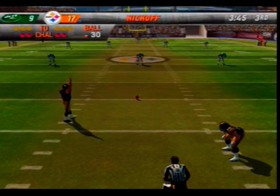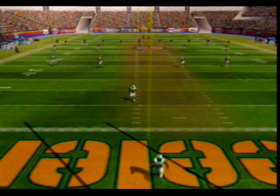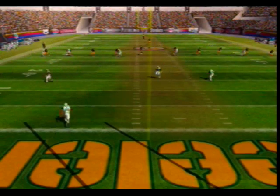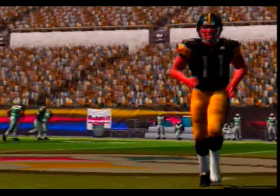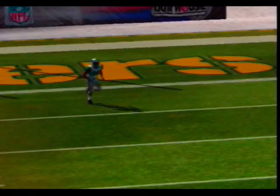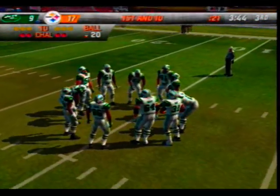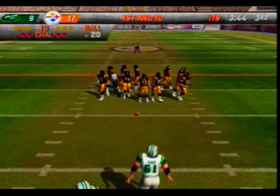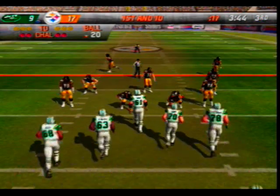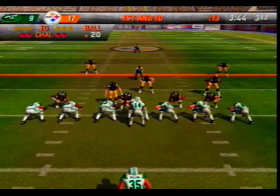Spielman will be kicking off. Number 86, back deep to return. This one is fielded by Simeon. Ball on their own 20. Start the drive at the 20-yard line. First and 10.